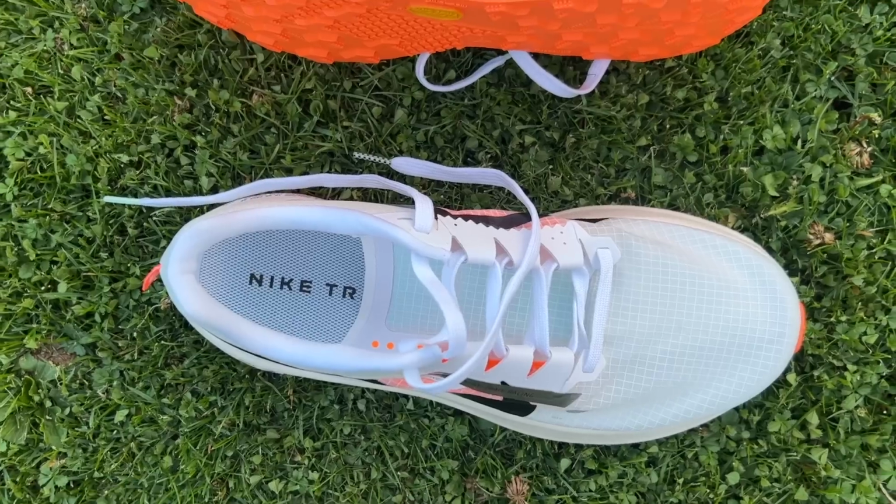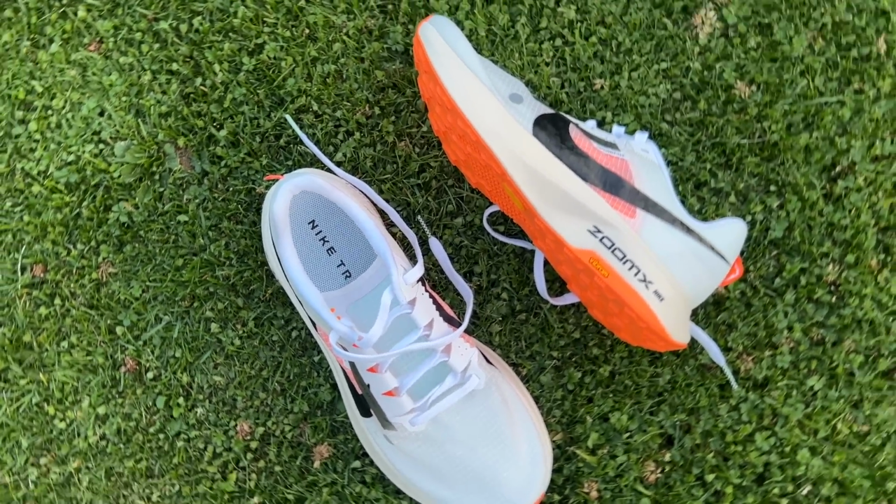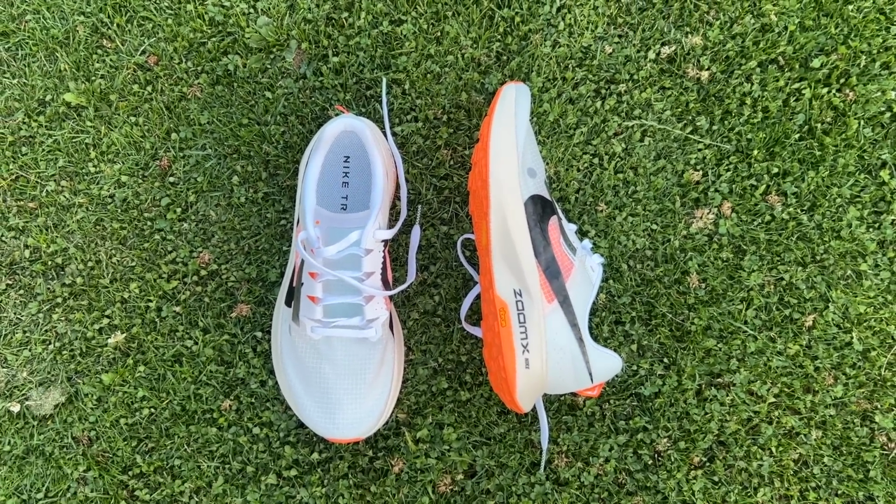It's not got the longest lugs in the world, got that big comfy midsole, quite a high drop for a trail shoe as well. It is noticeable, it's very different to things like the Vaporfly, obviously. It's not got that big squish underfoot, which you wouldn't want. So it just feels quite soft, forgiving, but not as bouncy.